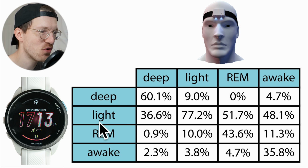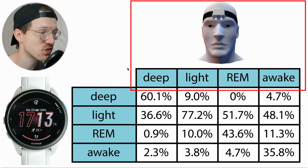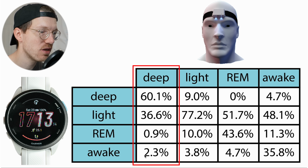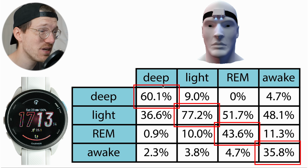And here you can see an overview of the sleep test results. Now on top are the sleep stages as recorded by the Z-Max EEG device, and on the left are the sleep stages as recorded by the Forerunner 165. Now each column here sums to 100%, meaning that we can see what percentage of each of the sleep stages according to the Z-Max was predicted as each sleep stage by the Forerunner 165. And if they perfectly agree, all values on the diagonal should be 100%.